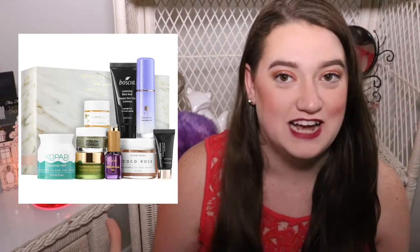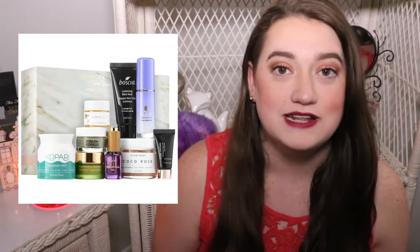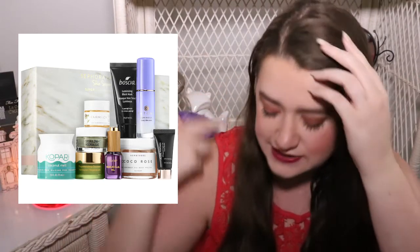The next thing in here I'm very familiar with because I have used it. I think I've used it in Shop My Stash before, and it is from Tarte. It's their Maracuja Oil, which is a really beautiful, rejuvenating, hydrating oil. It feels great on the skin. In here it's a 0.23 ounce, and it's worth $4.60, and that's based off of the largest size they have, which is actually a value size.